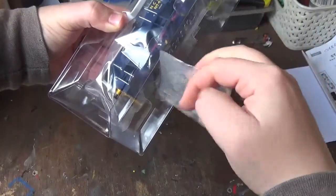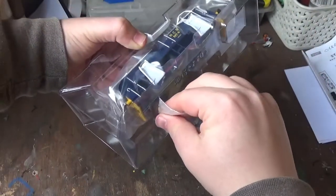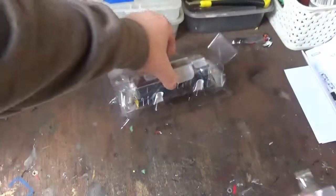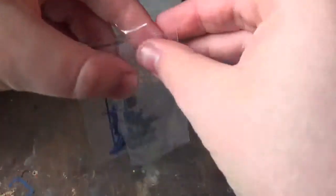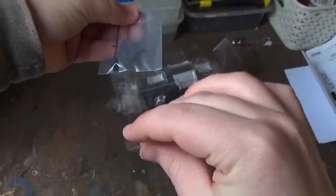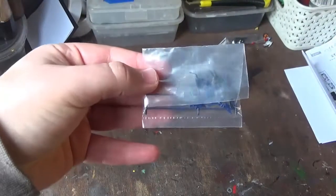There we are. I've pulled the tape off. So we'll have a look at these details in here first, before we move on to the model.